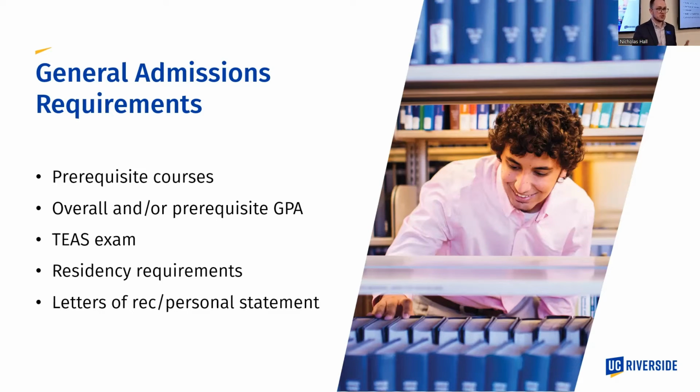Your overall GPA and or your prerequisite GPA, meaning the GPA specifically within those prerequisite courses that you have, those are usually the two academic metrics that they're going to consider for entry to these programs. Basically, having a higher GPA in both is really going to benefit you for your chance of getting into a program. They do look pretty specifically at your prerequisite GPA at a lot of schools too. So really doing well in the prerequisite courses for nursing programs is going to help a lot too. The other thing I mentioned again was the TEAS exam. Your score on that will definitely be a big part of your consideration in these programs.